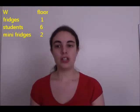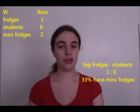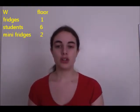So in order to look at this, I started by looking at my floor. It has 1 big fridge and 6 students. 2 of those 6 students own a mini fridge. Therefore, the ratio of big fridges to students was 1 to 6, and 33%, or 1/3, of students had a mini fridge. We then looked at a larger group of people.